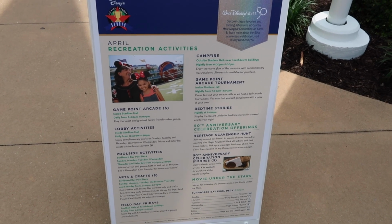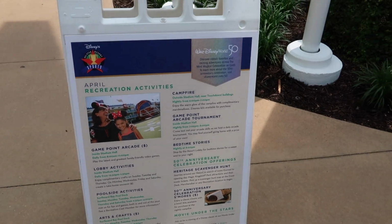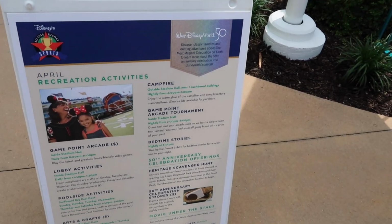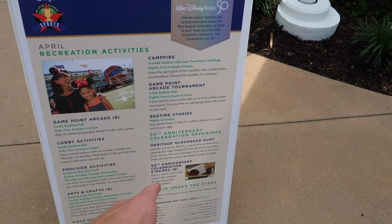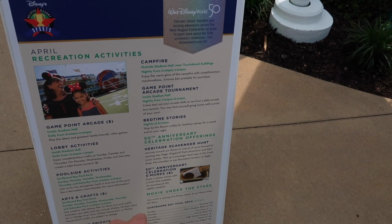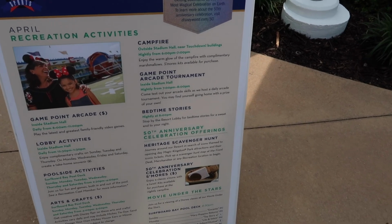Let's see if we can see them. All right, maybe I don't see those, but they do have a campfire too, bedtime stories too, which are at 8 p.m. So that's kind of cool. And then they have different 50th anniversary offerings too, like a scavenger hunt, and they also have 50th anniversary s'mores too, which sounds absolutely delicious.